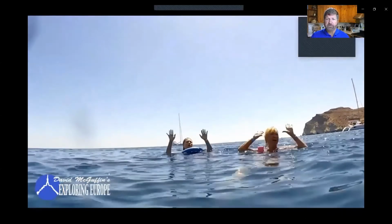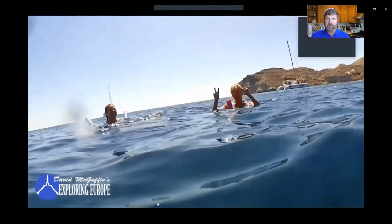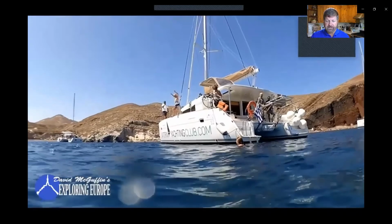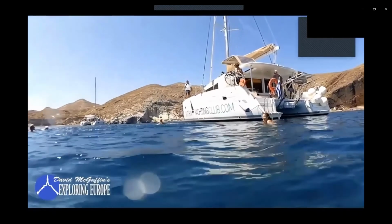They cooked dinner for us, barbecue dinner, had chicken and pork. And along with all the other fixings, plenty of stuff to drink if you'd like that as well. We just had a great time doing this sunset cruise.